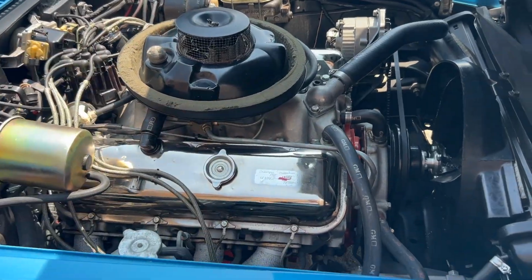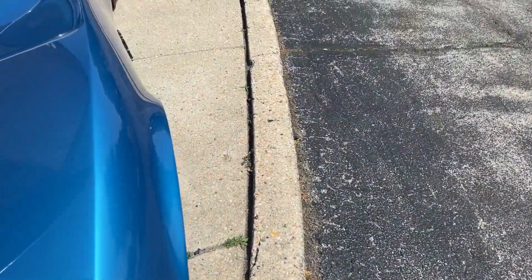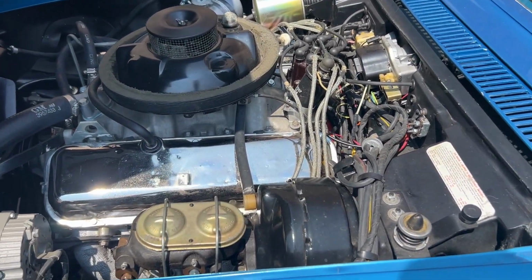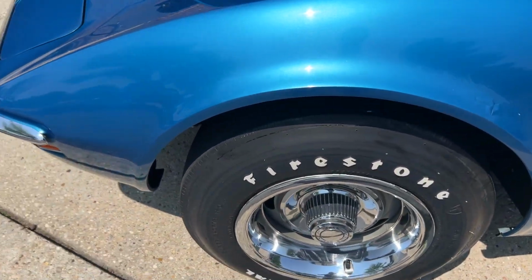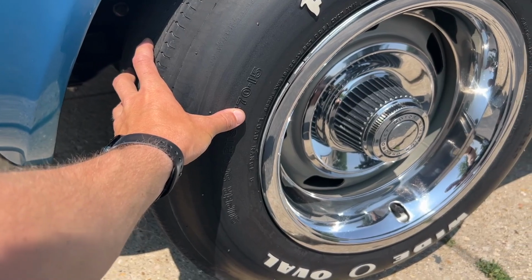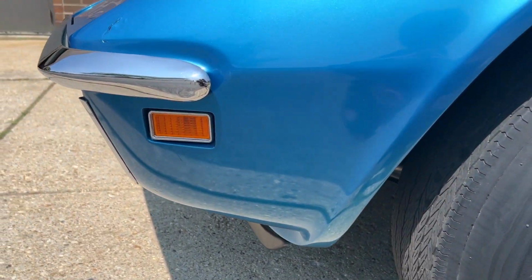But this just blows my mind. It's interesting. If anybody knows what BL is, let me know. I'd be curious. And okay, we'll move on down the driver's side of the car as always. It's got, for looks, of course, bias ply Firestone wide ovals with the correct rallies on there. How you love seeing it.